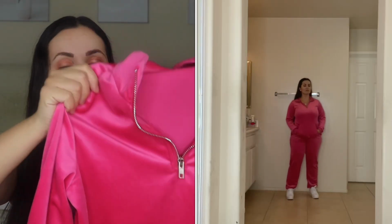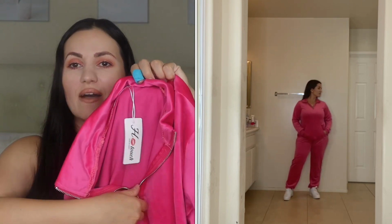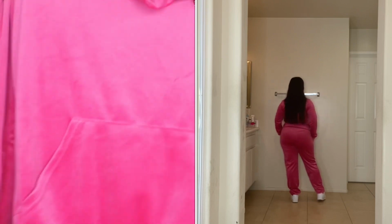So the first set that I want to show you guys is this one right here. So I got this pink set. It's like a really beautiful bright pink. I got this in a size medium, and it has this half zip that zips all the way up. So it looks like this, and then it has this little mock neck right here. It's a velour style. It's very nice and soft, very comfortable. It does have a little bit of stretch, and it looks like this.